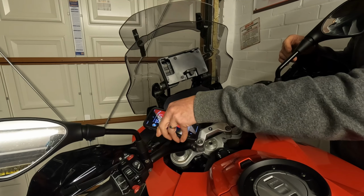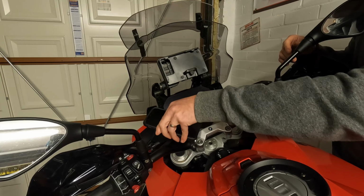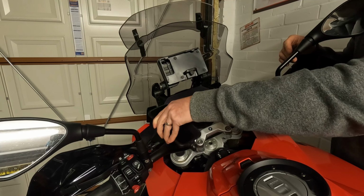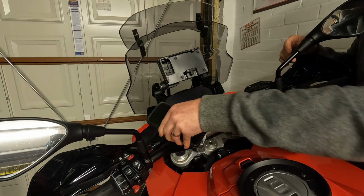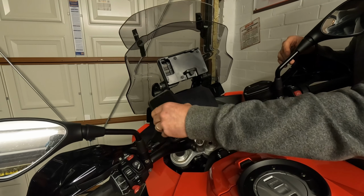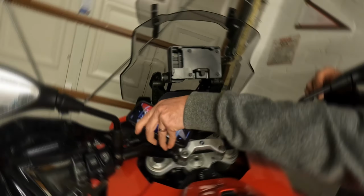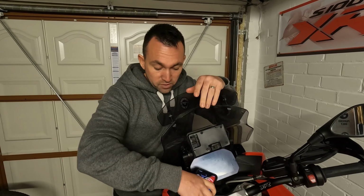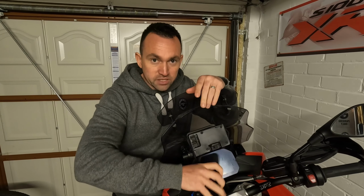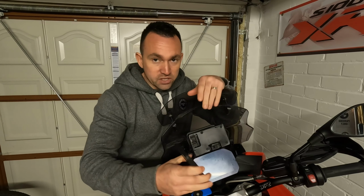See, this is exactly what I mean. On the odd occasion, it'll go in, and that's not good enough for me. It should be as simple as bump, bump, in. That's what I mean. It shouldn't be a matter of messing around with it, trying to get it in the right position and stuff like that. It should be in, on, lock. But it just doesn't work.